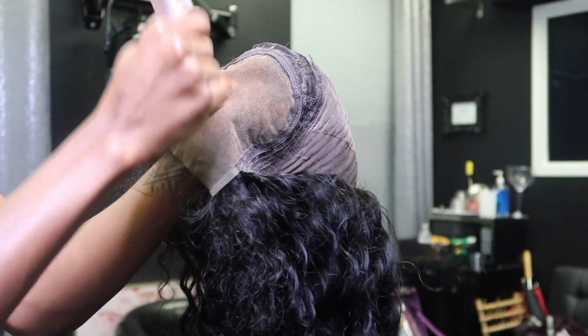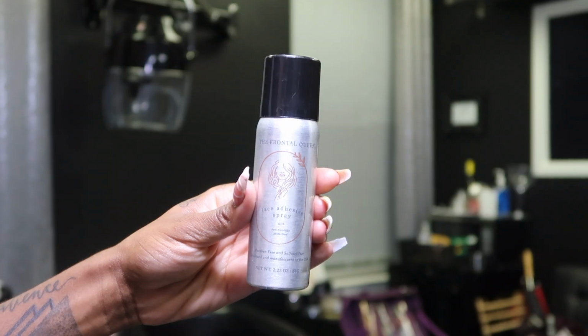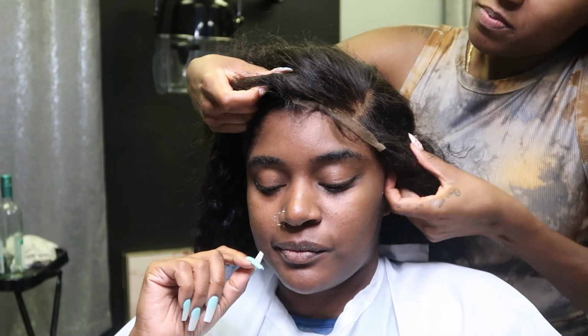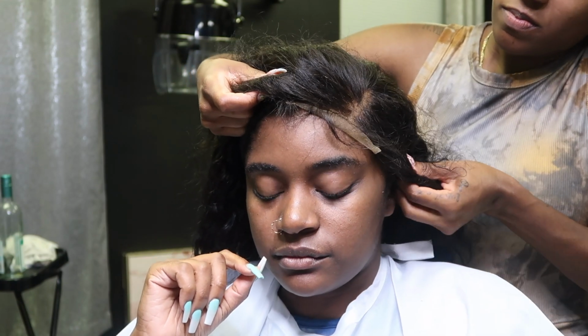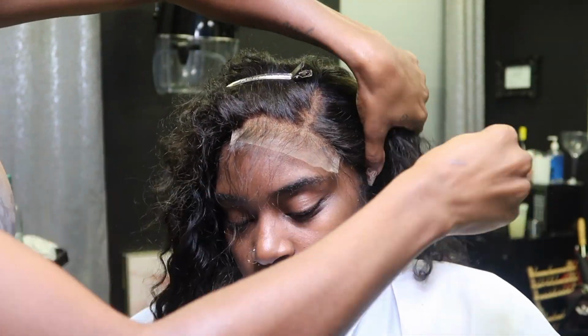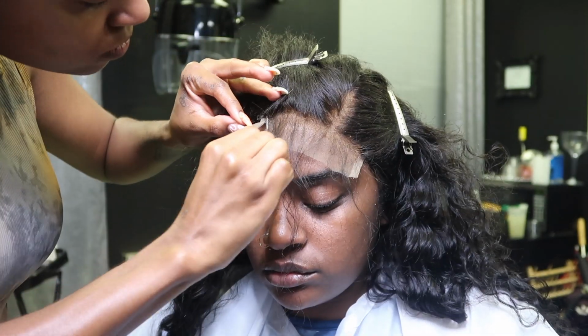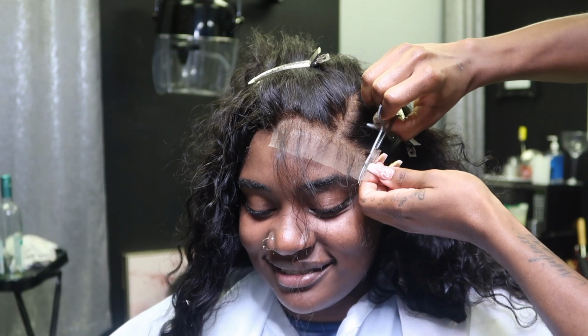And then we're gonna wipe away any excess product and put more concealer that matches her skin tone under the wig. For glueless adhesive, I'm using the Frontal Queen's Lace Adhesive Spray. And I'm just clipping back the hair aside from the baby hair so that I can keep them exactly where they need to be for later.